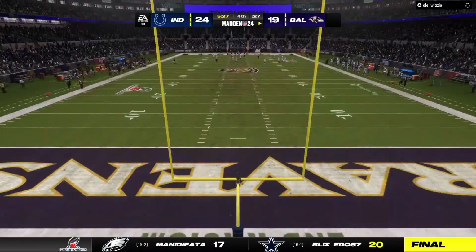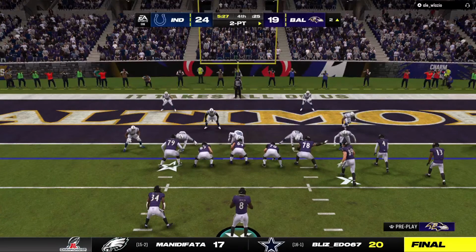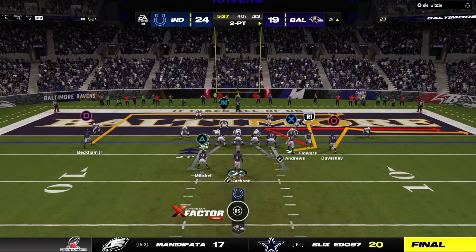But how about that? Big-time drive right there. If they're going to have any chance, they needed a touchdown there, and they went right down the field and worked their way into the end zone.